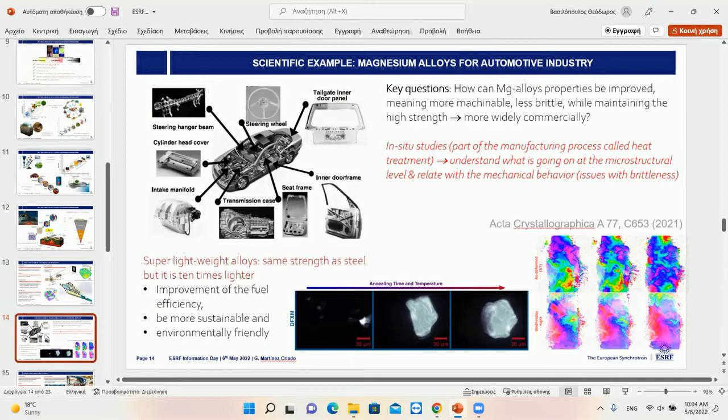The key question we want to answer: in the automobile industry, magnesium alloys are used in very many elements of cars. And the idea is whether we can improve the alloy properties to get the same strength with fewer problems, let's say more machinable, so less brittleness. To target this improvement of the magnesium alloys, what we have done at the ESRF is to take part of the manufacturing process, called heat treatment, in situ by using ID3 and hard X-ray microscopy. And the goal was to try to correlate the microstructural information with the mechanical behavior. And that's what has been done here.